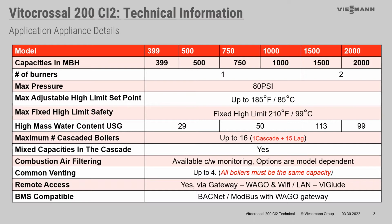We have BMS access through the gateway. The Wago gateway is a new gateway, so we're not using the Vitogate anymore for this system. One of the reasons why this is changing is that this entire control platform is built on a process we call CAN bus, where we were using LAN previously. So CAN bus is a more robust, higher security level, a little more flexible.